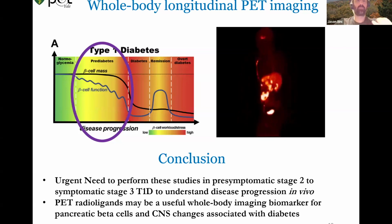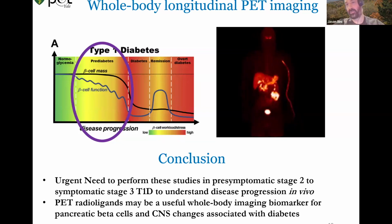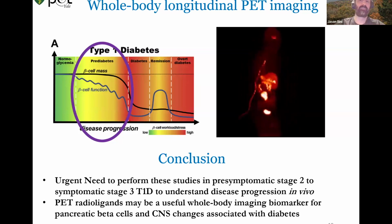So what we want to do now is serially image people one, two, three times within the first couple of years and get a measurement from this pre-symptomatic stage to stage 3 symptomatic type 1 diabetes. I show this whole body picture here as well because you can see the striatum in the brain for dopamine. So it would be really interesting to look at whether there are any CNS changes in dopamine over the course of disease in that early type 1 diabetes trajectory. We're starting to look at some of that with our whole body imaging, and seeing if there are any correlations to the periphery as well.